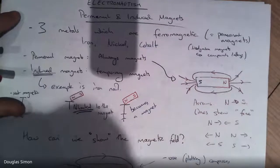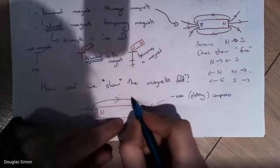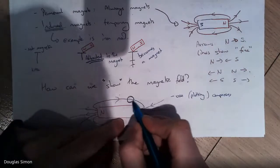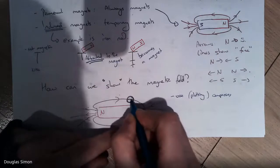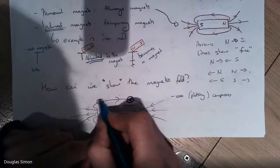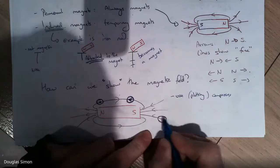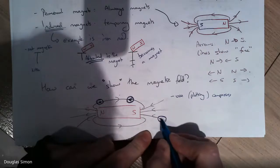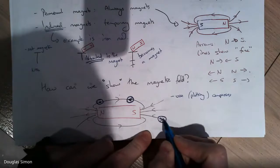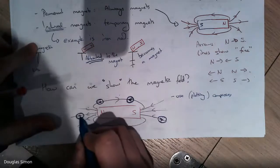A compass, as I'm sure you will know, is just a thing that will point north. It's a little mini magnet. So you put a little compass here and the arrow points to the north. You can then put another compass and it will show you the field line. If you put a compass over here, it will show you where north is, so it'll point the other way. If you put a compass over here, it will show where north is and point towards north.